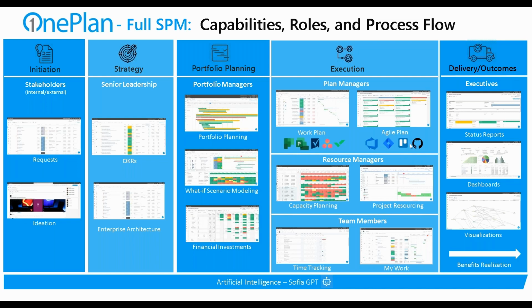OnePlan has a board, but in those scenarios, because agile plans are being done in the agile planning tools, you will likely integrate and synchronize that data with OnePlan on an ongoing basis through our OneConnect platform, which I will address in a minute.